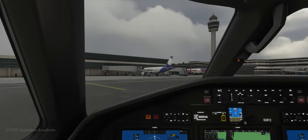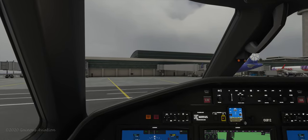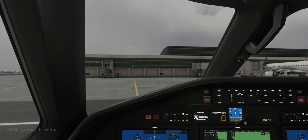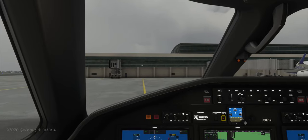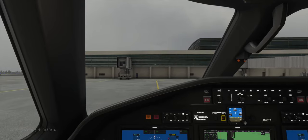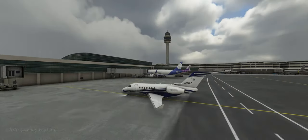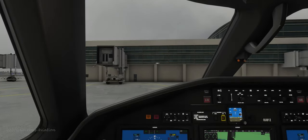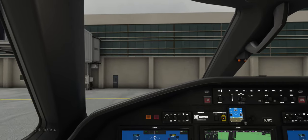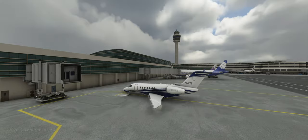Let's get back in here. It's nice and dry. I'm afraid when I pull into gates that I'm going to give it too much thrust and not be able to stop, be too much for the brakes. That's why I'm crawling along here. Typically you'd have the ground crew telling me when to stop. I'm on my own for this flight at least.